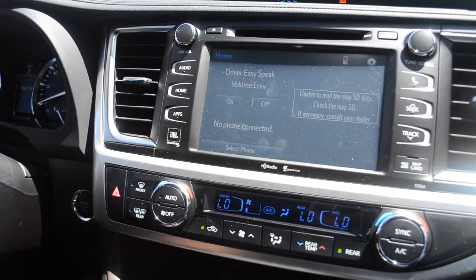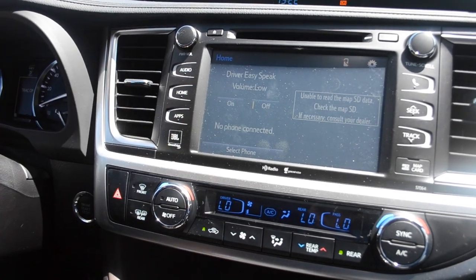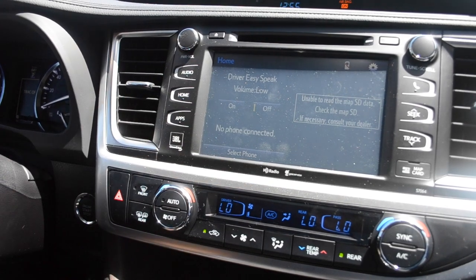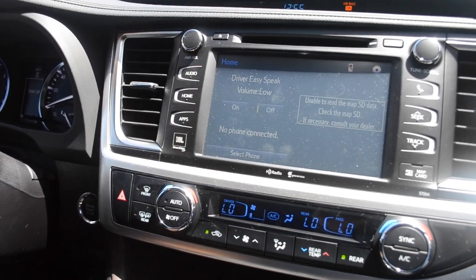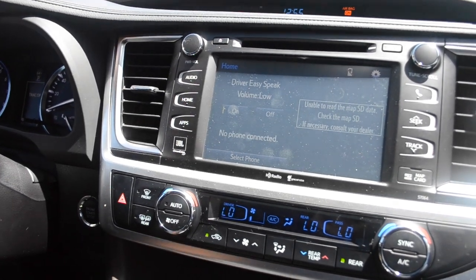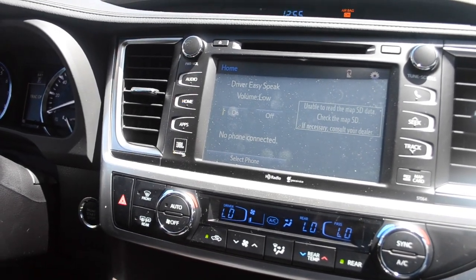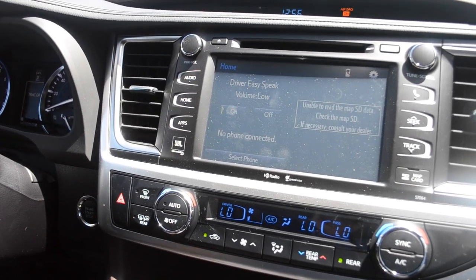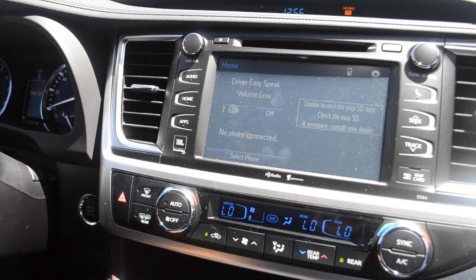You can set up some favorites, perhaps. And then right now, what I do like to mention too, especially if you have some passengers or the kids in the car, is that this car has driver easy speak. It's off right now, but if I were to turn it on, I know it's hard to hear through the camera, but what that does is enable my voice to project through the speakers in the back so my passengers can hear me a little bit better. So if you need to raise your voice a little bit, or people are having a good time, go ahead and put that on.